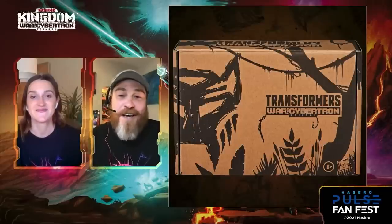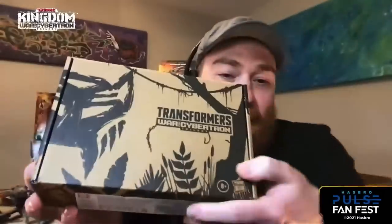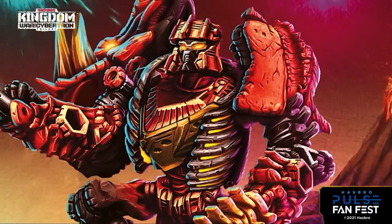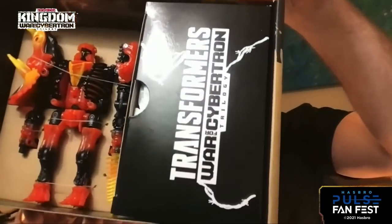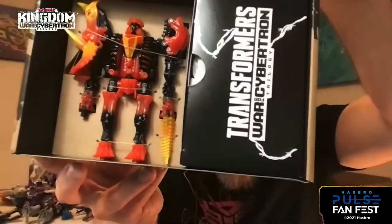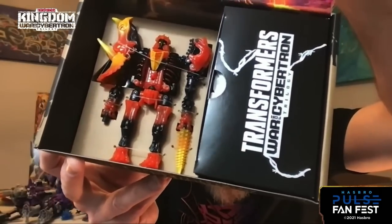Yeah, definitely. I actually got to work on the package graphics with Mario on this. And if you can see how amazing this guy turned out, boom, that illustration sings. It's just so colorful, so awesome. But it's all about the figure. So this is Arachnite partial. As you can see, he's got the Triceratops head, which is really cool. He's got this awesome lava deco scheme.